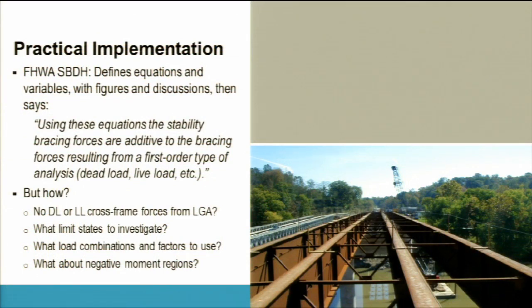As I mentioned earlier, all these provisions appear in the FHWA Steel Bridge Design Handbook, and it's a very nice presentation that they have in there. All the equations are presented, all the variables are defined, there are figures and there's discussion, and you can read through all of this, and eventually in the discussion you'll get to a point where it says, using these equations, the stability bracing forces are additive to the bracing forces resulting from a first-order type of analysis, dead load, live load, etc.